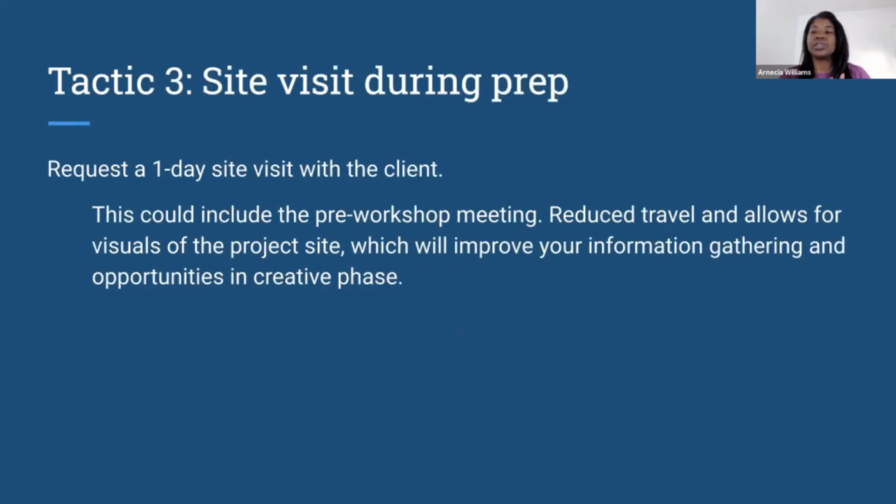Tactic 3 is to consider a one-day site visit. Previously, when we had in-person studies, we would have the entire team together. We have our information phase, and then we would have the site visit later that day, or sometimes in the morning, and then we'll have the on-site information phase. But with this virtual platform that we're doing now, we're not having the time to meet, as well as getting the eyes on site.